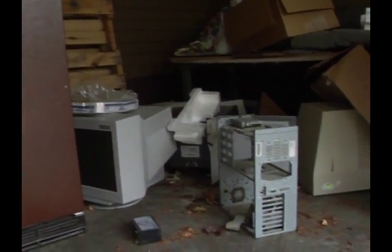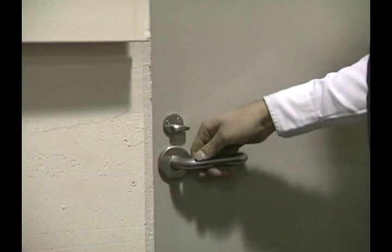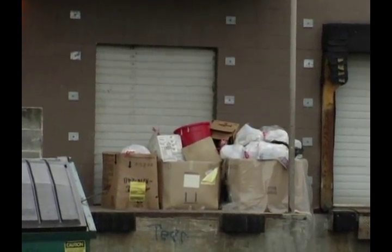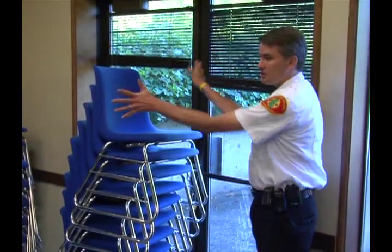When checking for common hazards, make sure that there are enough exits and that they are in good working condition. Be sure that nothing is blocking the exits, and require that any chains, deadbolts, or extra locking devices be removed immediately.